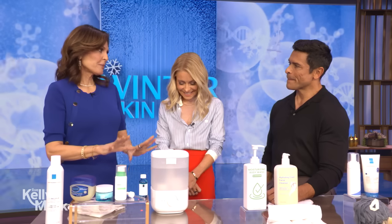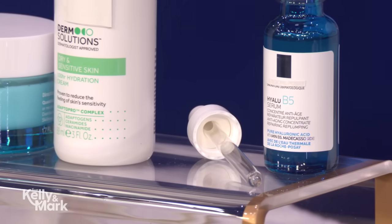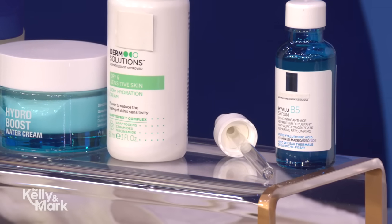Okay. So a humidifier in the bedroom is really great. There's warm, there's cool ones. Now you have serums, lotions, creams, ointments, and then the water sprays. Serums are mostly water. They're designed to deliver actives. That's their job. So that goes first. It's not a hydrator, it's an active delivery, which is great.